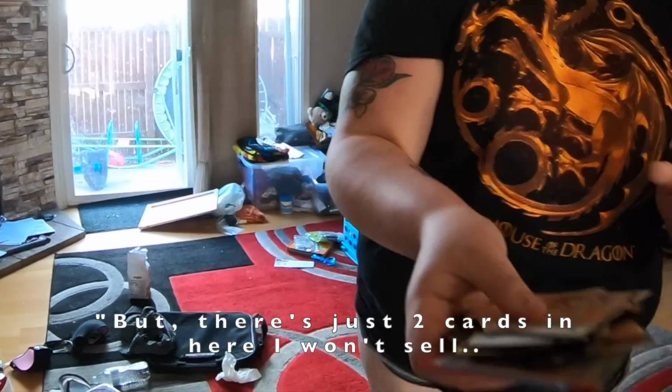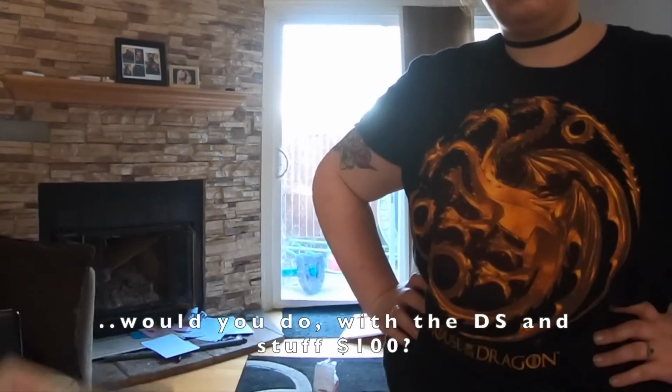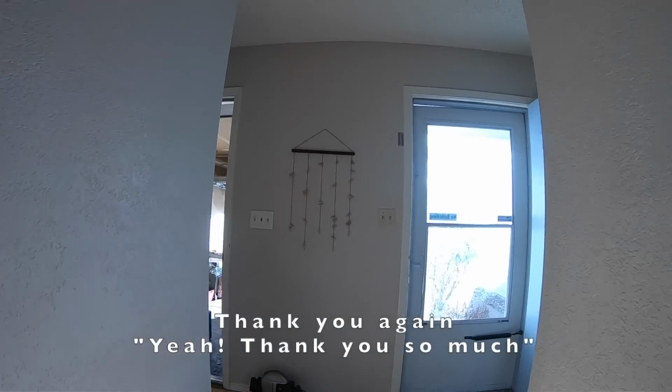But there's just 2 cards in here I won't sell just because they are worth money. So with these cards, would you do with the DS and stuff $100? Yeah, and then I did have the Switch in here. Do you want to keep it? Sure, yeah. Thank you again. Yeah, thank you so much.